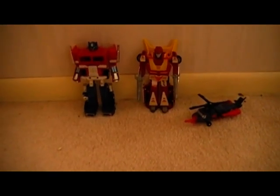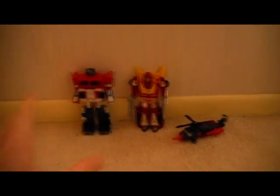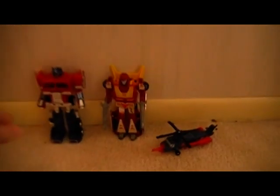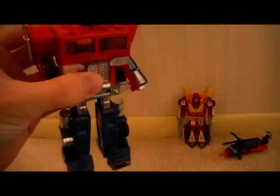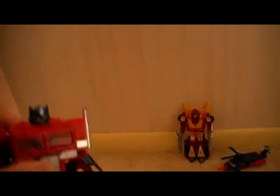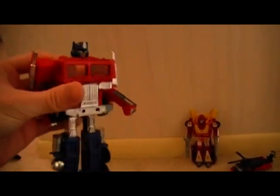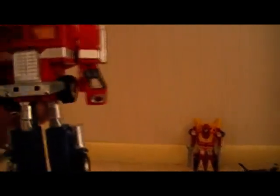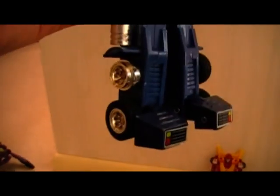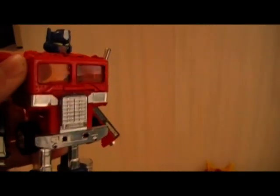Alright, here are my G1 figures, Optimus Prime, Rodimus, and Vortex. And I gotta talk a little about the three of these. Now this, Optimus Prime, this is not a reissue. This is an original Optimus Prime. I think when I was little, this belonged to one of my cousins that was a couple years older, and I just took it one day. But as you can see, his joints are loose, his hands are missing, and he's missing a tire. But aside from that, oh yeah, and he's missing his trailer. But aside from all that, you know, he's in pretty good condition.